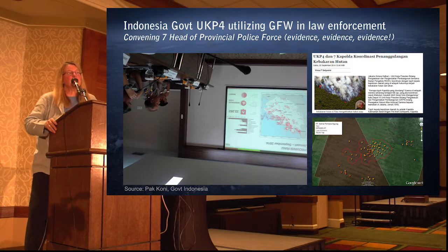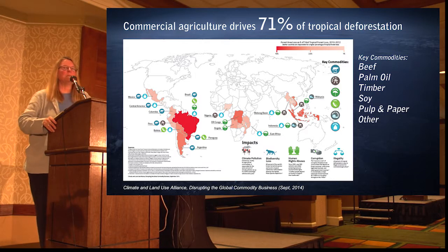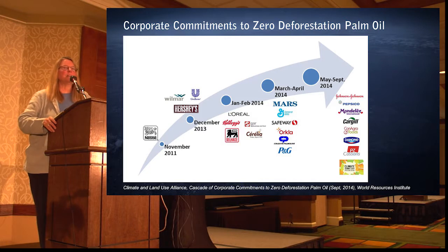And now the Indonesian government themselves are using this to strengthen their law enforcement. This is also relevant because more than 70% of tropical deforestation is due to the production of commodities. And what's been exciting is that with this kind of data now available, this kind of pressure now, and this kind of empowerment of civil society to know where forest is being lost, companies are making commitments to, in this case, zero deforestation palm oil. So this year, Girl Scout cookies from Nestle will, for the first time, be deforestation free.